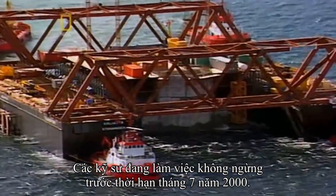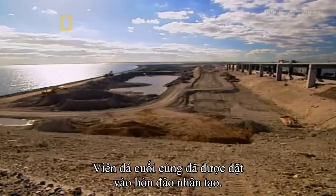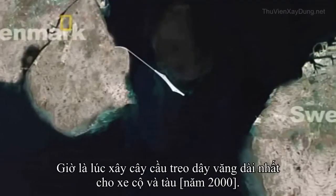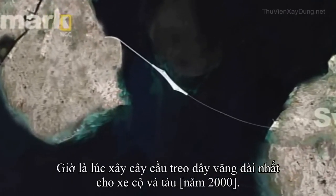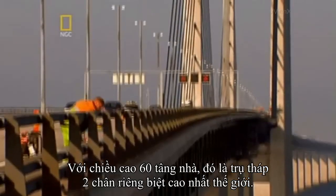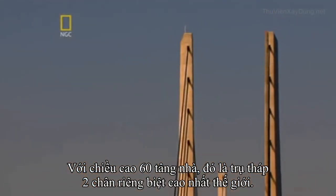Engineers were hurtling full speed towards the July 2000 deadline. The last stones had been placed on the artificial island. The tunnel elements had been sunk. Now it was time to build the world's longest cable-stayed bridge for car and rail. Construction began with the towers. At 60 stories, they would be by far the highest freestanding double-legged bridge towers in the world.